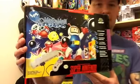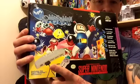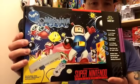But this is my first big box game. I'm very, very happy to have this, and it is the original Bomberman, and this is the party pack, and as you can see, you get the multi-tap with it. But this I was very, very lucky to pick up just before Christmas yet again.